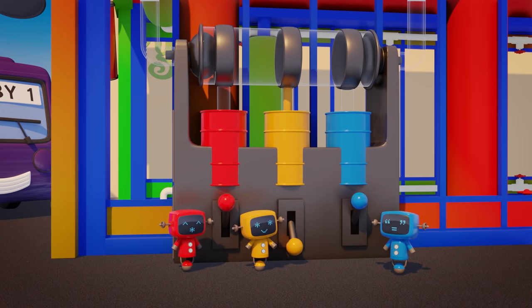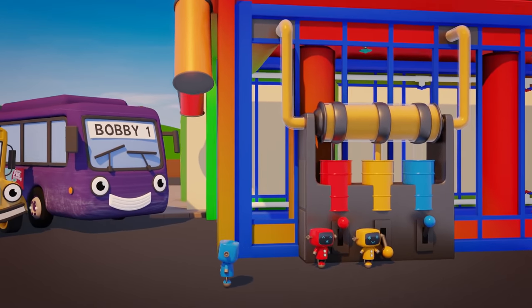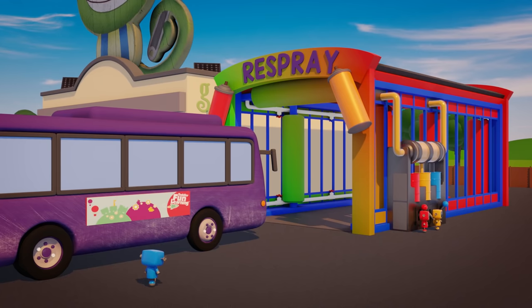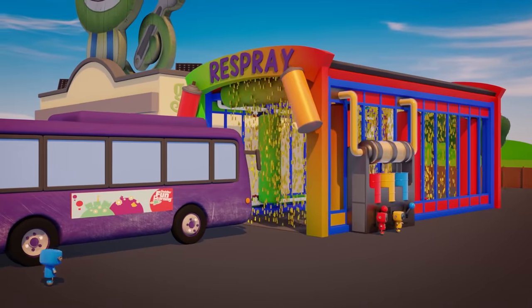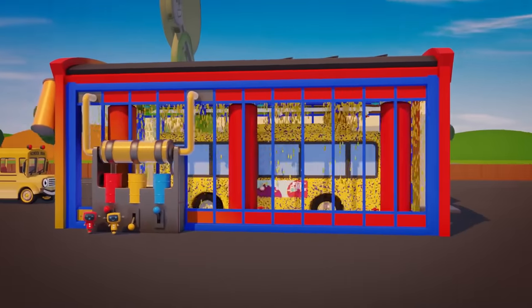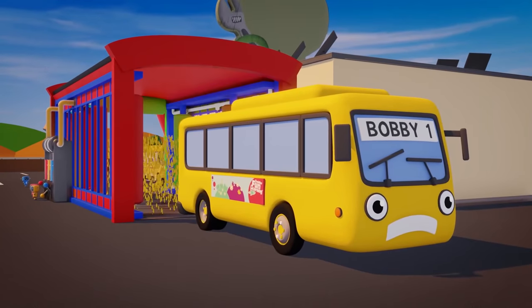Yellow Mechanical is setting the resprayer to use yellow paint, while Blue Mechanical gets Sammy ready to go through the machine. The yellow paint is spraying onto Sammy and, oh no! Blue Mech has sent the wrong bus through! Now Bobby's all yellow!